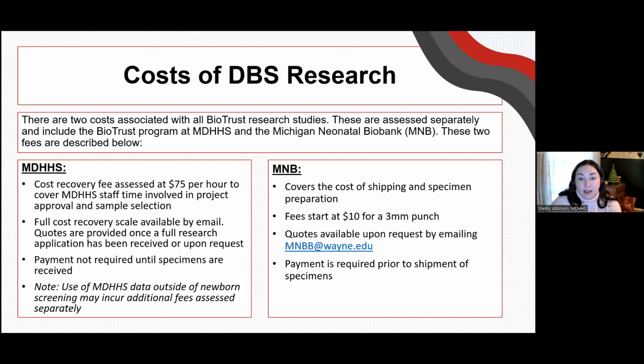The biobank fee starts at $10 for a 3 millimeter punch. It is not payment for a blood spot; rather, it's an estimate of what it costs them to ship and prep each sample. They will also provide quotes by email. All you would need for a quote from them is the number of total samples that you'd like to receive and the size of the punch that you would want.